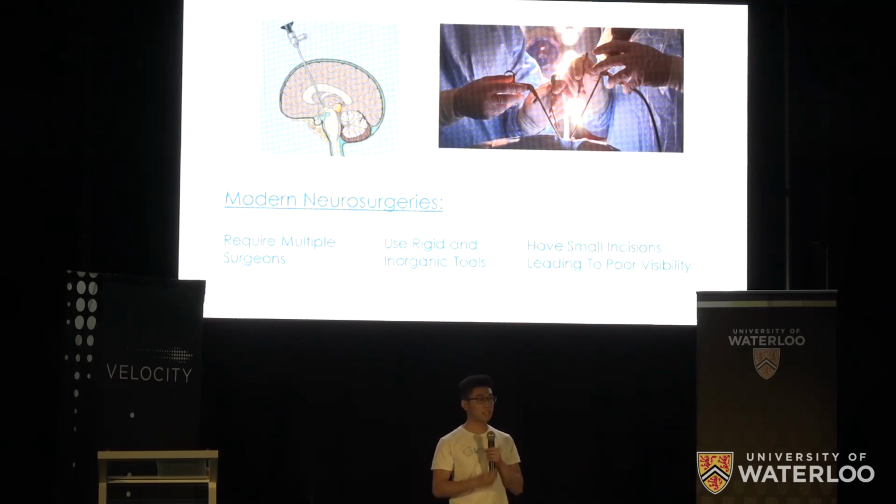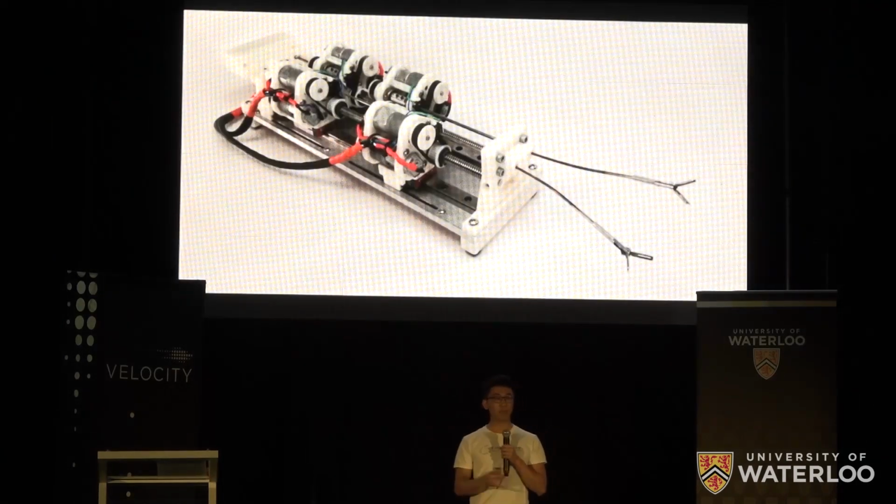On top of that, since they insert these tools into tiny incisions, it becomes extremely difficult for them to see what they are doing. These problems compound to make neurosurgeries harder than they need to be, and that's where we come in. We are developing robots that allow neurosurgeons to perform their operations more efficiently and organically.